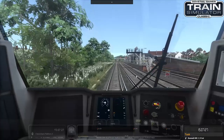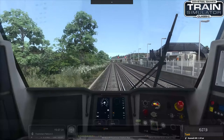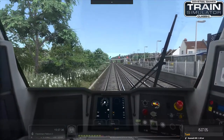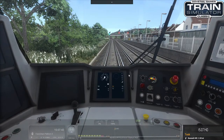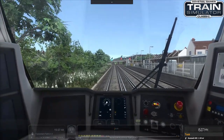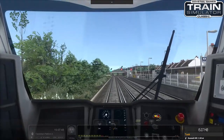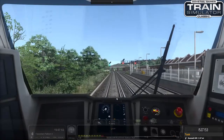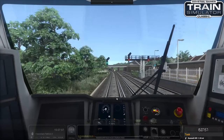You know what? I just bloody, bugger. Just got tripped up. Got tripped up by the safety system. AWS. Has it got TPWS? I'm not sure. Oh, there's AWS.